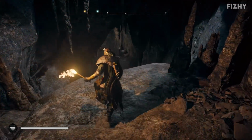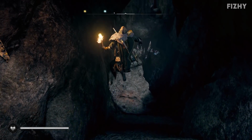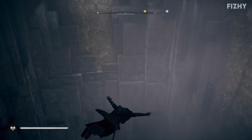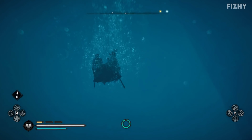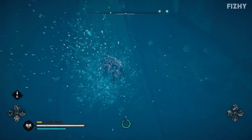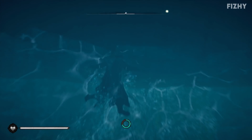Head in the opposite direction inside the cave and you will find exactly that. Eventually you'll find yourself in a massive chamber and you'll have to dive into some water quite far below. Once underwater you may find it quite difficult to see. Use Odin's sight to identify a passageway out of the chamber. This will lead you to another room.